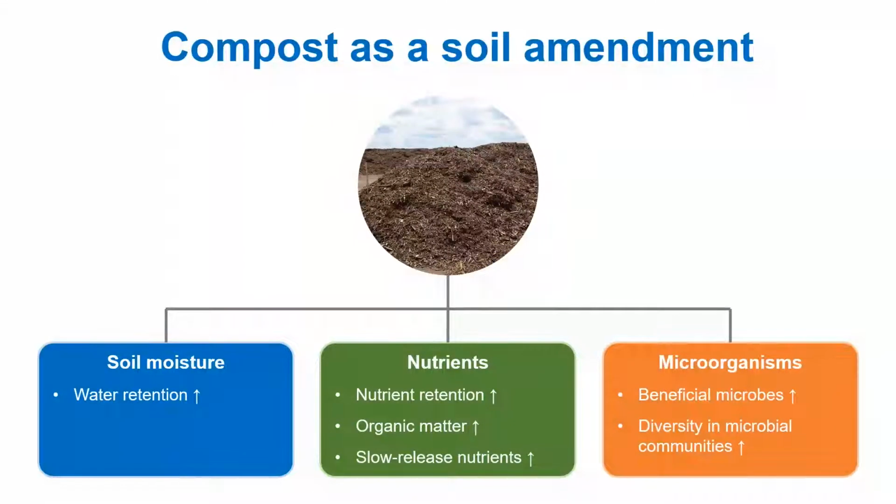A great solution to this problem is to apply compost to our soils. By doing this, we will be addressing the water and nutrient retention that sandy soils are lacking. Also, we will provide organic matter that creates an incredible environment for beneficial microorganisms.